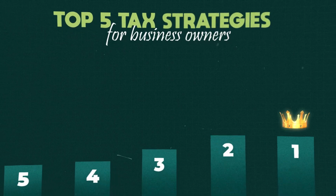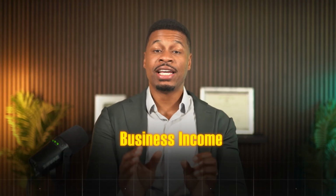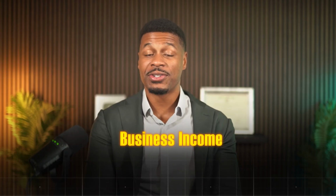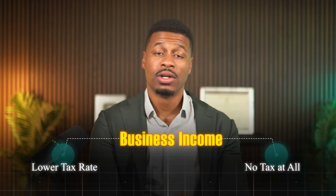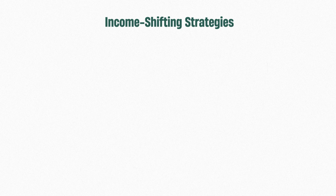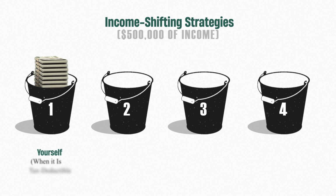Now let's move on to strategy number 2, income shifting strategies. One of the beauties of owning a business is the ability to shift income to places where the income is taxed at a lower rate or sometimes not taxed at all. So let's put yourself in this diagram and say you have $500,000 of income that you do not want to pay tax on. And let's look at some different buckets that you can shift this income into to reduce your taxes. Like bucket number 1, yourself, when it is tax deductible and tax-free to you anyway.